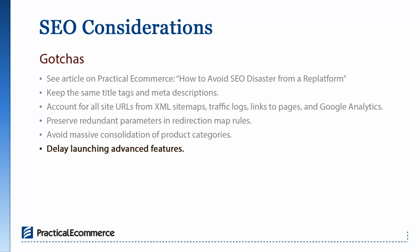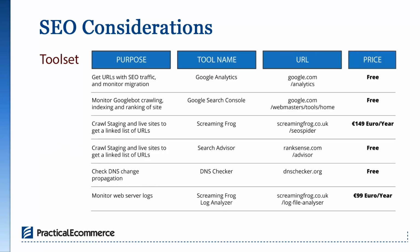For additional details on gotchas, you can read my article on Practical Commerce. So what are some of the tools that can help you accomplish this work? We put together this nice table where, among the obvious ones, Google Analytics and Search Console are critically important. There's also a popular tool that you can use to crawl your website. It's called Screaming Frog.